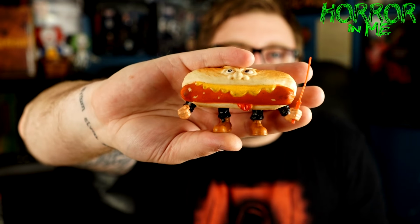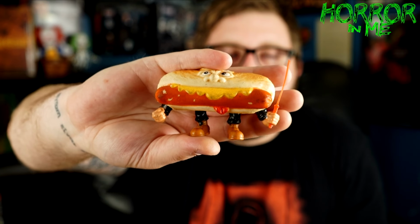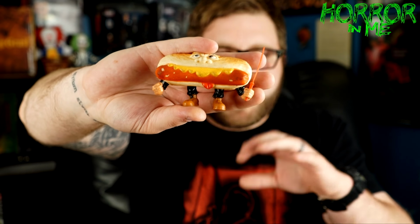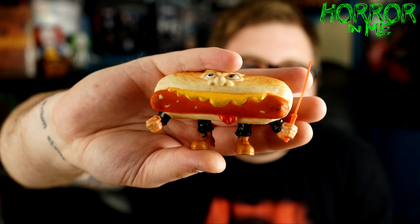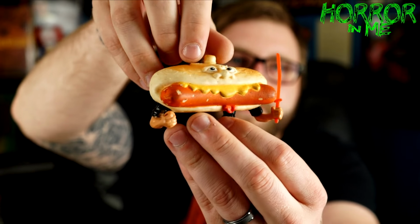And these figures were just so cool. They were definitely unique for their time. They put out a whole line of vehicles, and there's a bunch of different variants of some of these figures. I don't know if there was a specific variant for this one, Mean Weiner, but some of the other ones I'll show you there was variants of. So very, very cool. I was happy to add these to the collection.